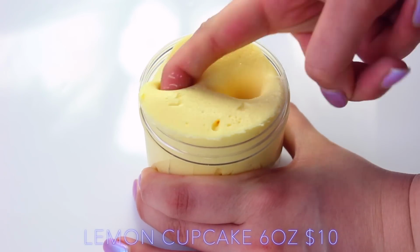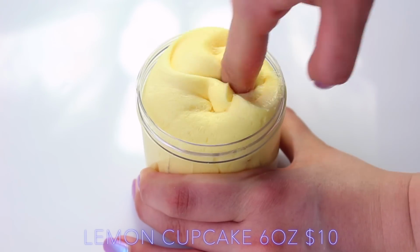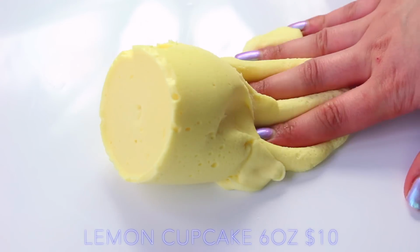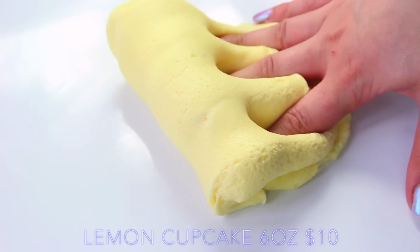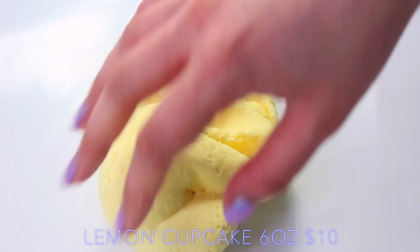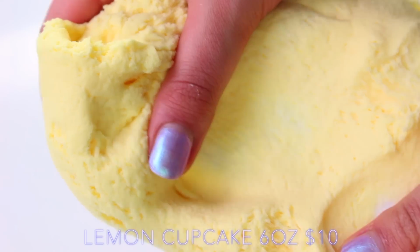Next up we have Twix Slime with their lemon cupcake, which is a gorgeous cloud cream. I really enjoyed playing with this because it was a lot thicker than any of the other cloud creams I've ever tried, and it reminded me a lot of an actual cloud slime because when you pulled it out it was kind of like a butter slime with a lot of snow in there.